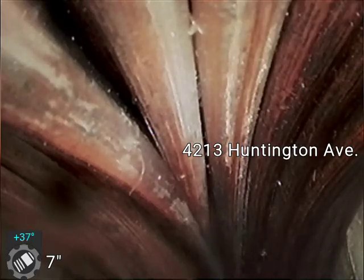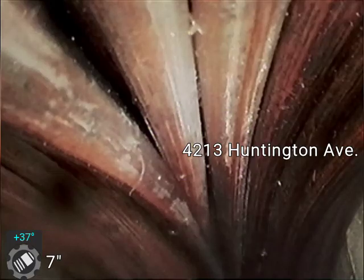Possibly maybe they can get it cleaned out, but I'm thinking that the pipe is damaged. It's going to have to be dug up and repaired. So, that'll end the inspection at 4213 Huntington Avenue in Covington, Kentucky.